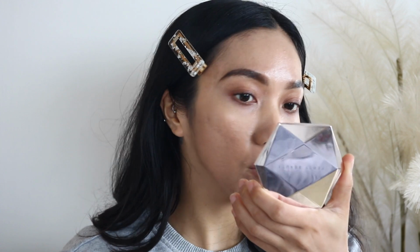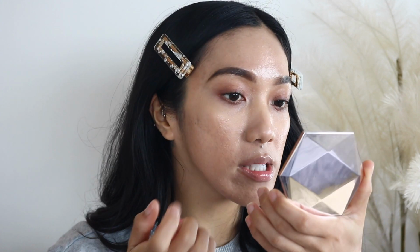Because it's an oil, I did make the right decision of not wearing a primer because it pretty much glided on my skin very smoothly. It did cover my pores and even out the textures that I have. So now I'm going to move on to the concealer.